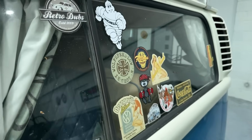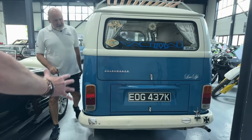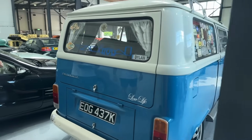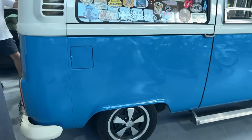Well, it's easy for you to say. I was very careful. You were very careful and well done. But you look at it, the stickers, the colour combination, the alloys. It's just been a loved vehicle. It's a great one, isn't it? So ideal for the summer, that one. You've got the rack on top there as well.